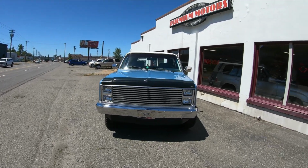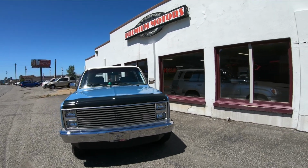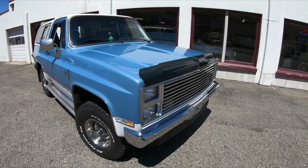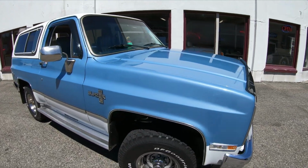Hello everyone, it's Robbie here at Premium Motors, doing another walk around and drive of our vehicle today, which is a 1985 Chevy Blazer that is in really nice shape.